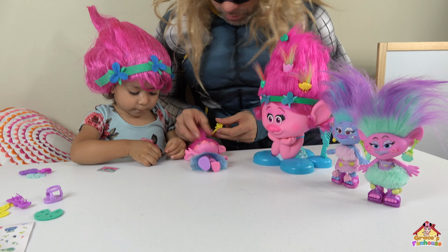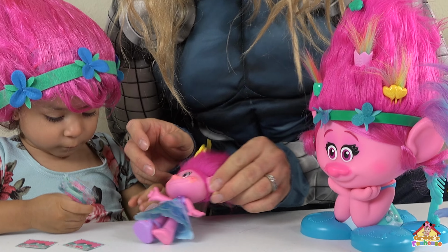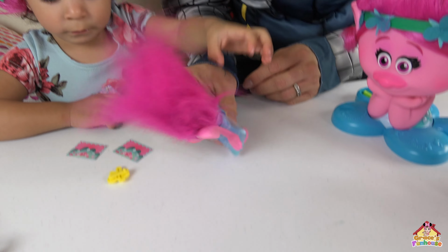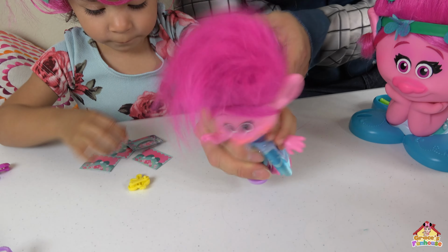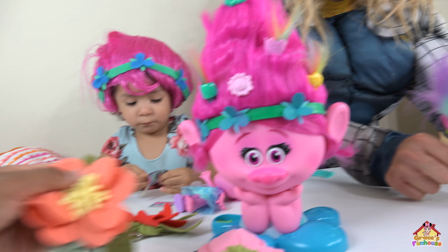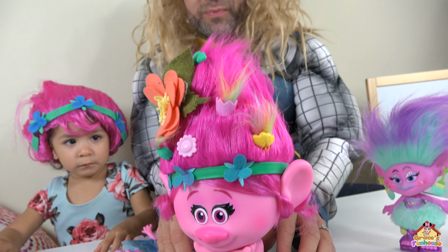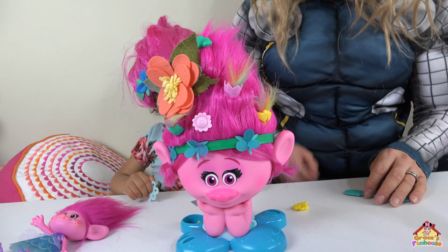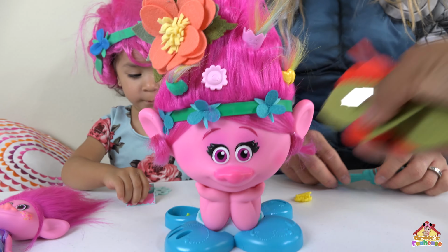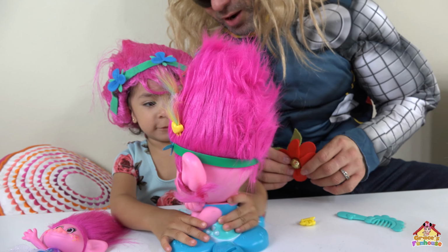Cute. Oh, as you can see, I'm not an expert on this. Sorry about that, everybody. There it is. Aww. Look, Grace. It fell down. It's too heavy. Oh, no, that's too heavy for my baby. Okay, so we're going to put some flowers on Poppy. Oh, look how pretty she looks, Grace. How pretty. Okay, let's put another one. Let's try this one. Yeah. One more. She looks cute. Wow.